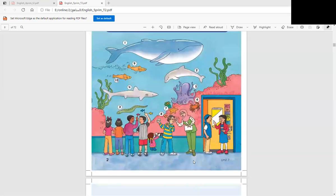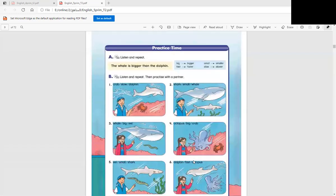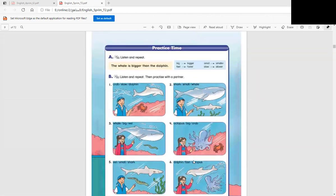Let's see the next thing here, the practice time, okay? In this unit, you are going to learn how to compare between 2 things. We are going to use the comparison rule, okay? When you want to compare between 2 things, 2 animals, 2 boys, 2 girls, 2 schools, 2 streets, 2 teachers, 2 doctors, we use the comparison form, okay?